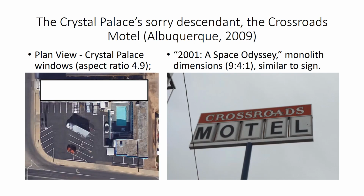In Breaking Bad, the Crystal Palace is the nickname given to the Crossroads Motel, also a very tawdry place. It seems to me that it would not have been given that nickname unless there was a direct physical connection to the original Crystal Palace of London. But what is that connection?